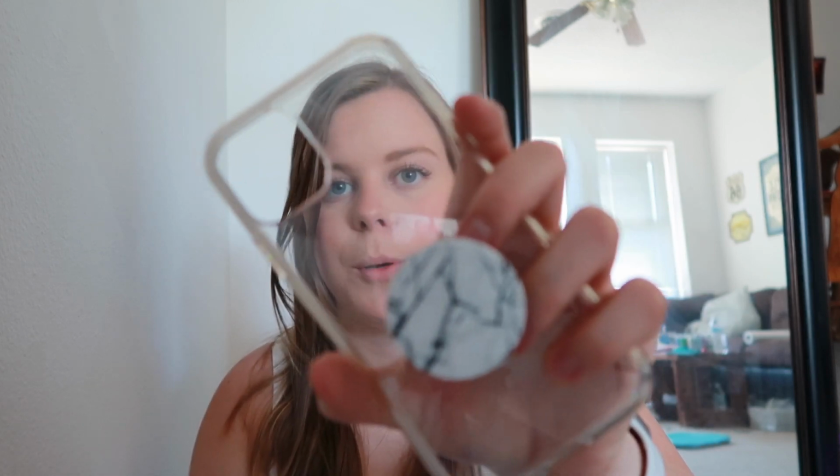It is just like marble print, and I do like having this case because the phone is pretty large and I have tiny hands, so just to hold it in the one hand is challenging. So the pop socket definitely makes it a lot easier to hold the phone and not worry about dropping it.